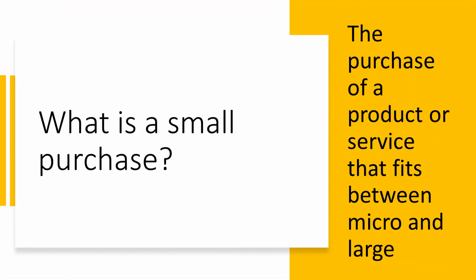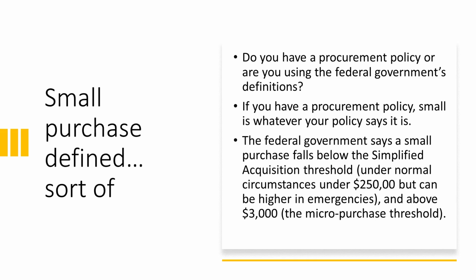What is a small purchase? A small purchase involves procurement for a product or service that fits between micro and large. Not that helpful, was that? Sorry, let's start over. You either have or don't have a procurement policy. The United States federal government provides a definition of small. It falls below the simplified acquisition threshold and above $3,000, micro. Under normal circumstances, that value is $250,000.